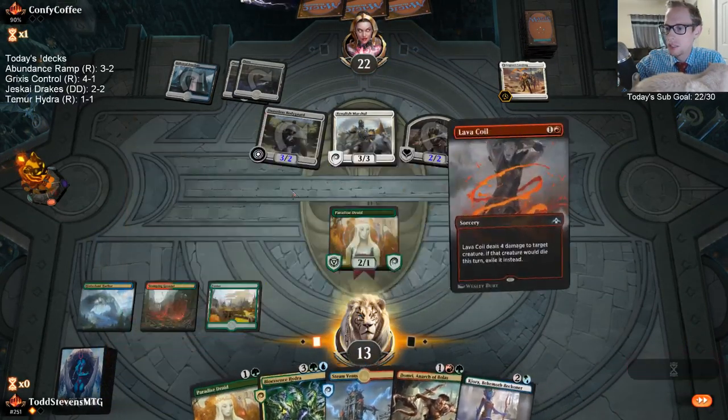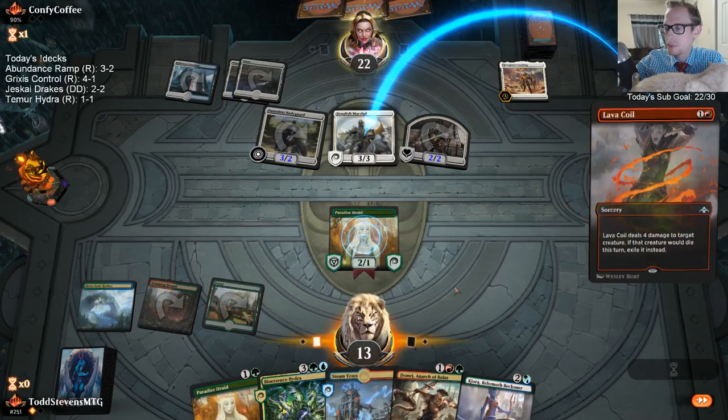Yeah, the Abundance deck could be pretty nice.